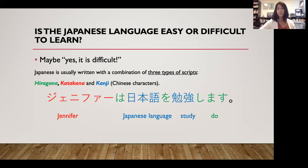So now here, I have a little sentence. Usually I write this way. Jennifer studies Japanese language, for example. Jennifer is an American name, not a Japanese name, so I should use katakana. And then the major core information, for example, Japanese language or study, comes in kanji, Chinese characters. So it's more like a visual cue: Japanese language and study. And then the rest, for example, the end of the verb, do, is in hiragana, or so-called particles. They show, okay, this is a subject, this is a direct object, and that kind of particle is written in hiragana. So it's a mixture of three scripts.